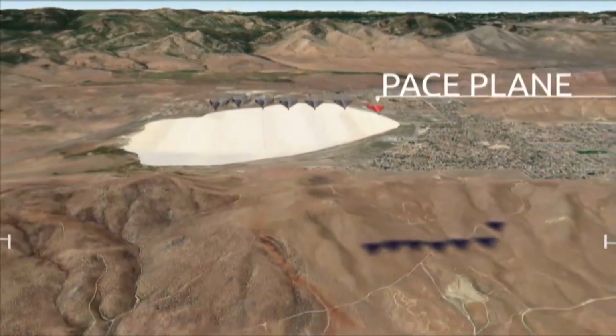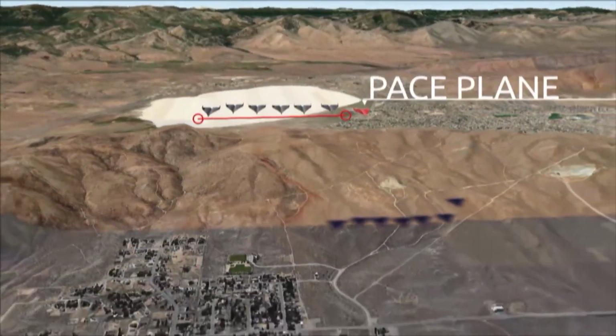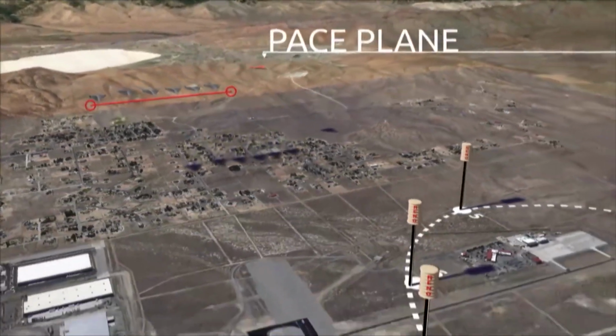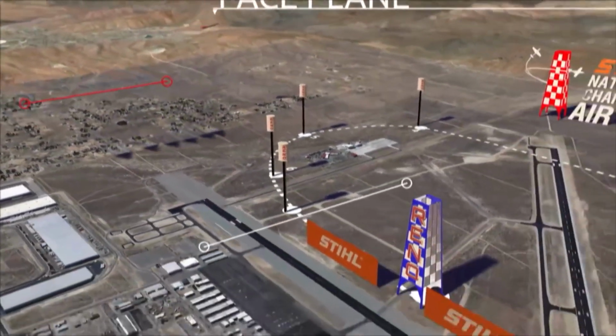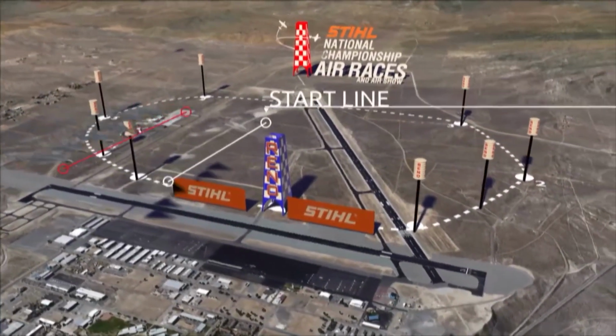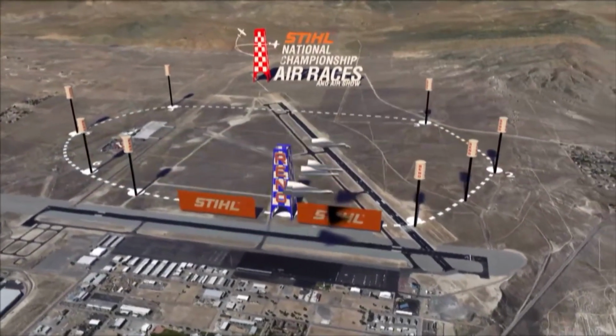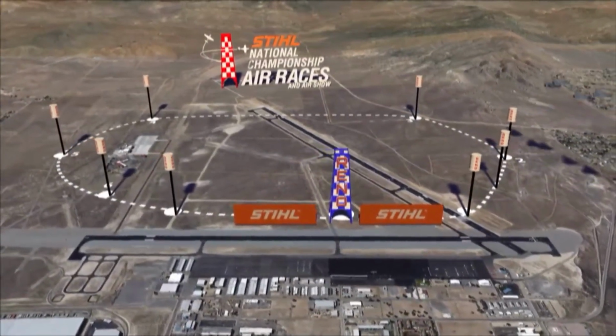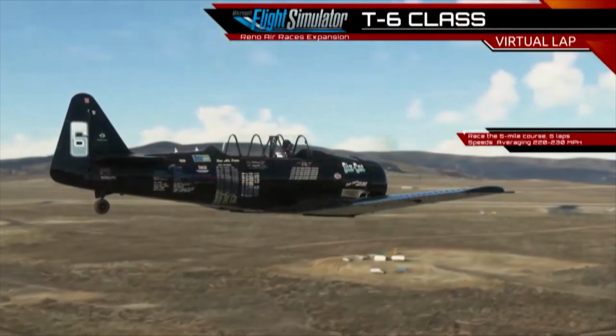And we're going to fly our medium 5-mile course. We're going to do an air start as opposed to what we've seen in the previous 2 classes. So here you see on our graphic, the pace plane lines them up abreast. He pulls away. Gentlemen and ladies, you have a race, and they're going to come to the start line right there, and we're on. And Tommy, again, we're flying this 5-mile medium course race. You can see in the graphic here, they make their way around.